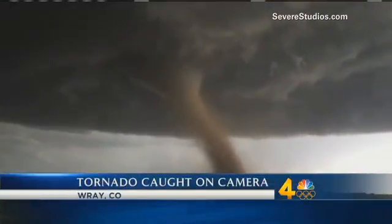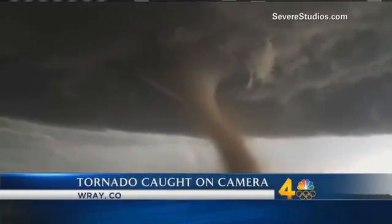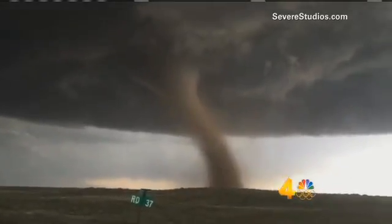Right. Colorado. Other parts of the country had spectacular weather over the weekend. This is the opposite. It's a spectacular image, but not what you want to see on the horizon. Several tornadoes were seen touching down in northeastern Colorado. The funnel clouds reached the ground northwest of the town of Ray, which is about 170 miles east of Denver.